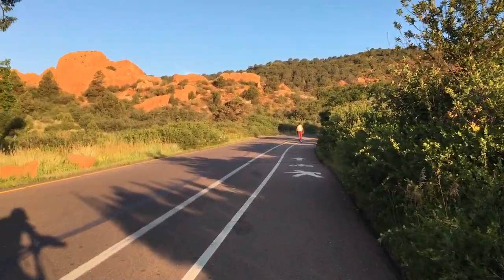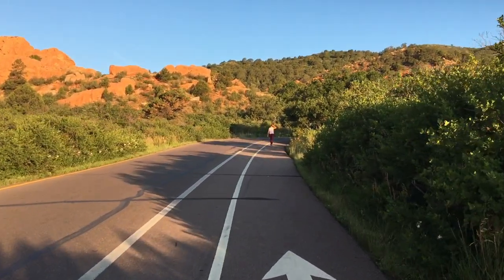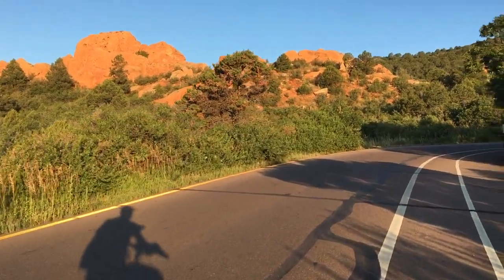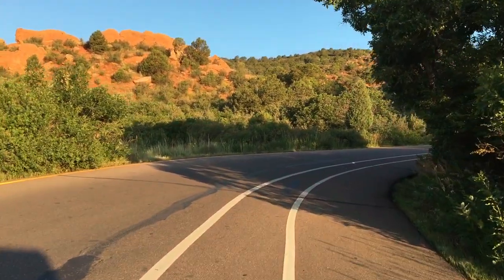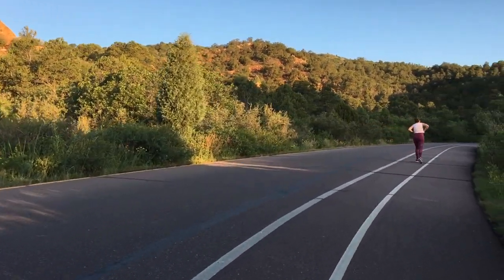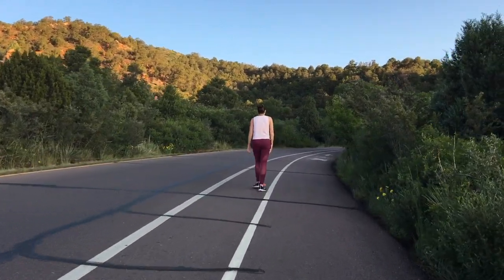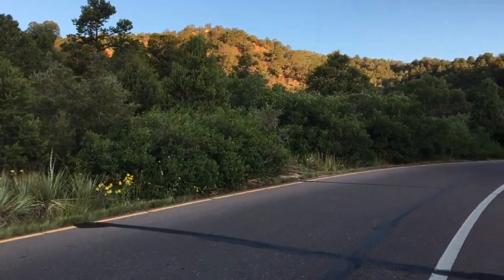My bike needs adjusting. There we go. My front gear shifter won't shift into low. Behind you. Thanks.